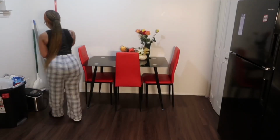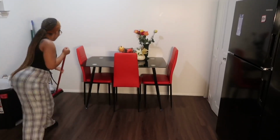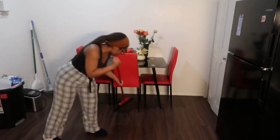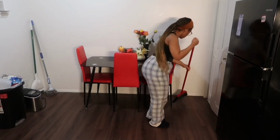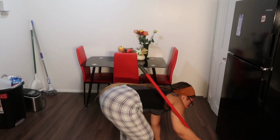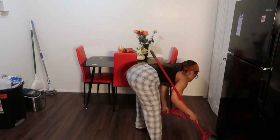And even though the floor looks clean, I'm still going to sweep anyway because I'm going to mop afterwards. I just want to make sure that I'm picking up any formula that I may have spilled on the floor because my baby is crawling and we are typically in the kitchen. So I'm going to make sure that I sweep up anything that I see on the floor.